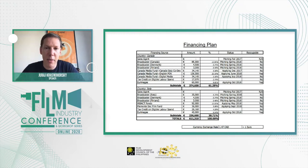Okay, on financing plans, we could really make a whole lecture on this. It's something that you need to learn as producers how to do. But basically, the basic idea is that you include the countries that are in your co-production. You include the sources of money in each country and the amounts, and you also include information about the status of that financing. So this financing plan is, as it says, a plan. So it doesn't need to actually happen exactly the way you plan it, which is normal.